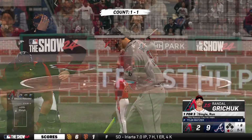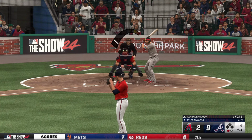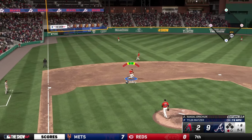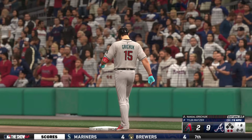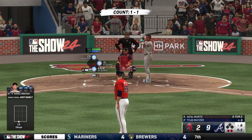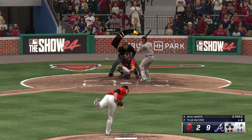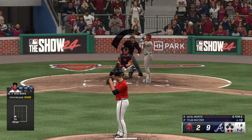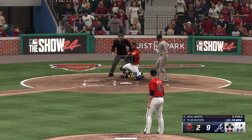One up, one down. And now the center fielder, Randal Grichuk. That's to third. Riley zips it to first. Play is made. Two out. Ketel Marte stands in now for the Diamondbacks. And a pitch. Yeehaw! Backdoored him with the breaking ball. Just got the corner. There's nothing you can really do with that. And another ball.